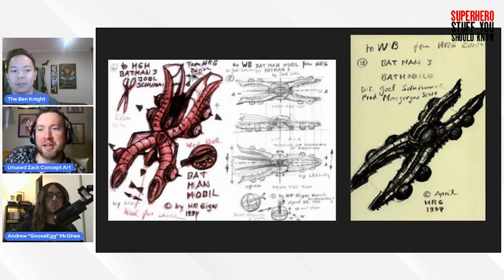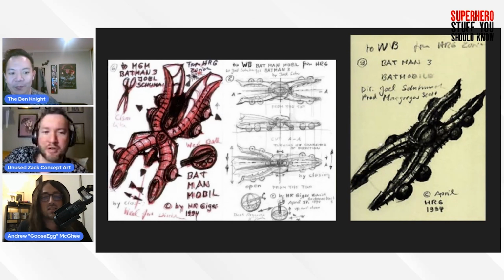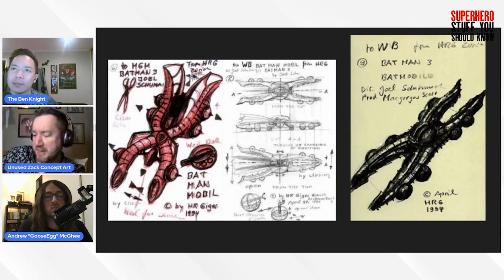But I can't put it in goose egg territory because those were just plain boring cars. This was a totally original, unique idea. There was effort.